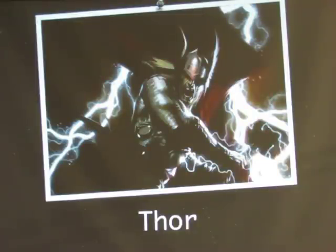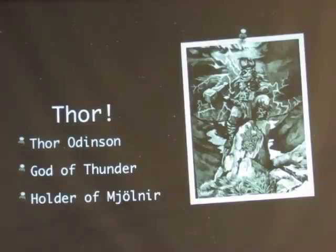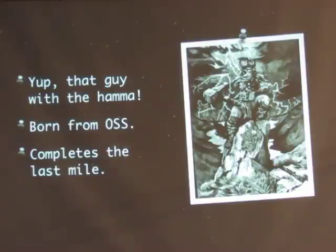So one of the projects that we've been working on under the Iron Foundry organization, we extended the Cloud Foundry environment to .NET. We've also been working on a project called Thor. Thor is Odin's son. He's the god of thunder and the holder of Mjolnir, which is the hammer. So just a little background there so everybody knows who Thor is, just in case. Yeah, so he's that guy with the hammer.